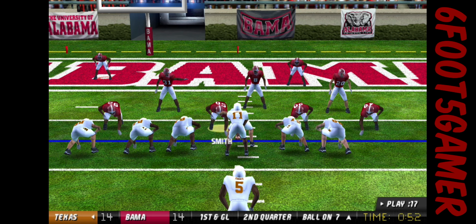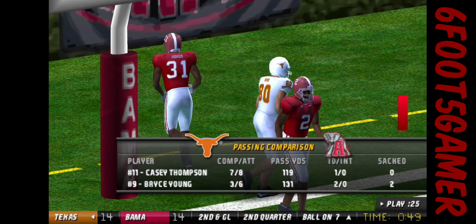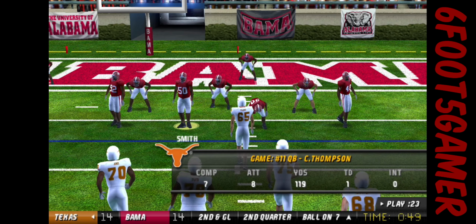Ace backfield. Looks to pass. Goes to the end zone. Incomplete pass. Brewer was the intended receiver on the play. That'll bring up second down. They're at the 7. It's second down.